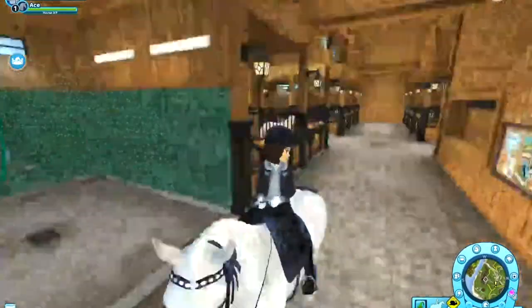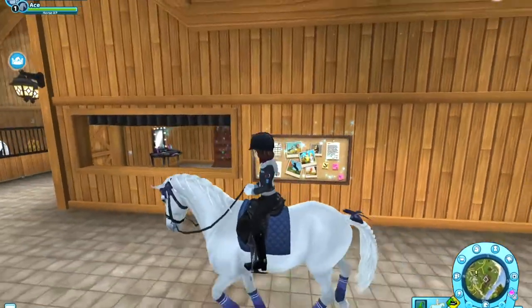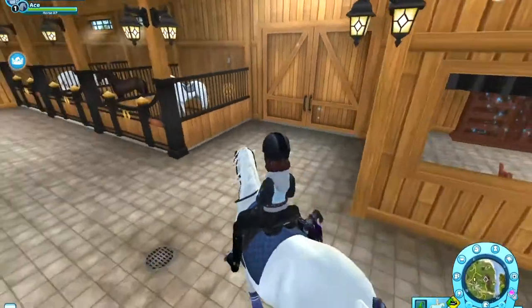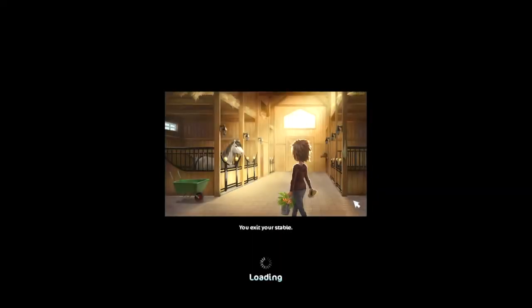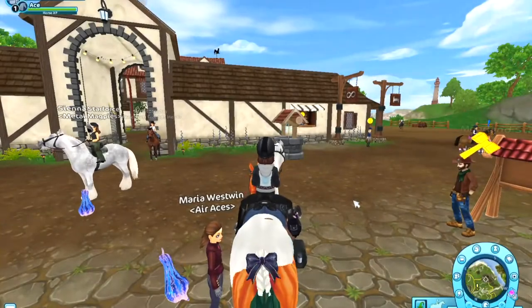This is the outfit that I made. She's kind of a dark blue horse. And yeah, do not judge my outfit. I am not very rich, like Violet Flower Garden or something. I'm a very average Star Stable player.